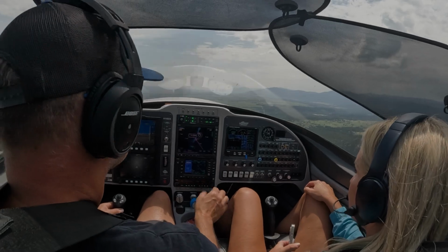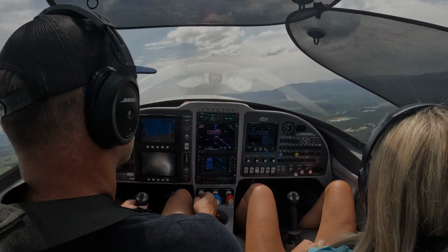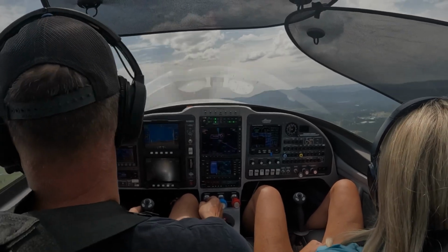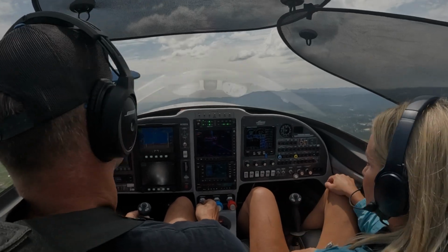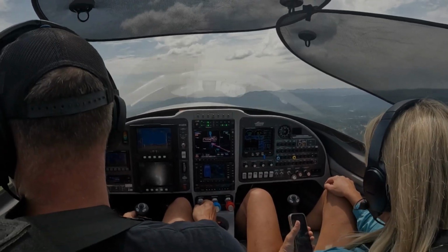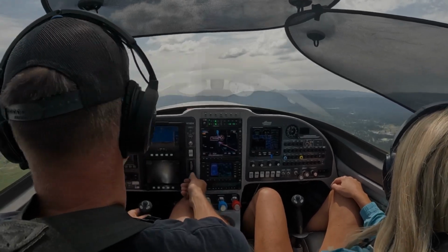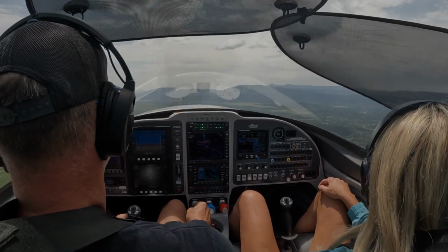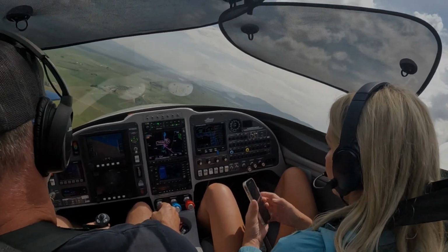Yeah, I don't think it likes being that rich. McCall traffic, Legacy 6 Delta X-ray, left downwind, 34, full stop, McCall. So I can feel the density altitude here. I can feel that it's just not responding the way it normally responds. Because it's high, it's hot. So I'm going to be a little bit more conservative. McCall traffic, Legacy 6 Delta X-ray, turning left base, McCall, full stop, 34.